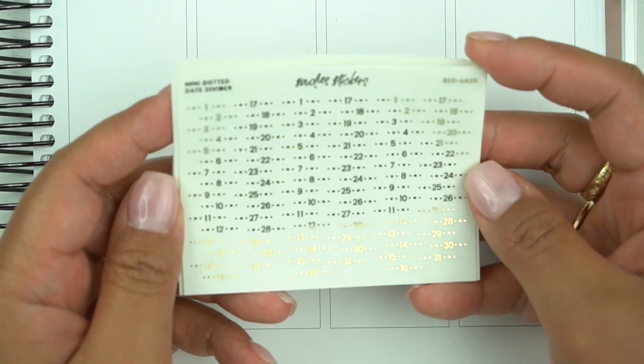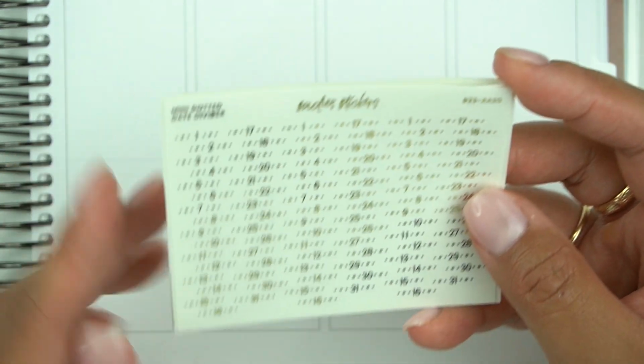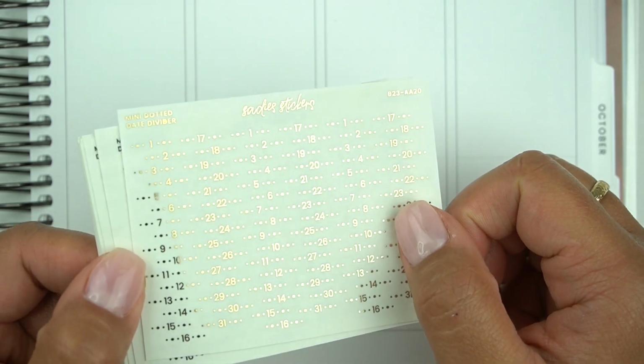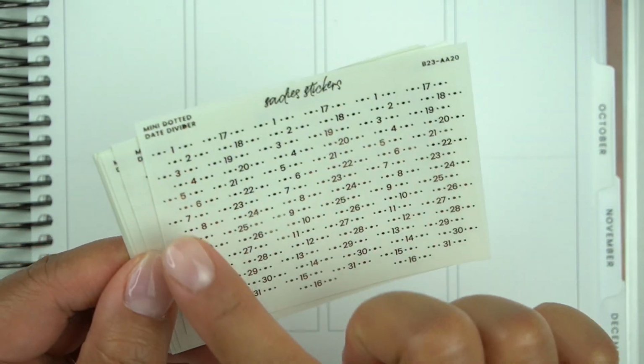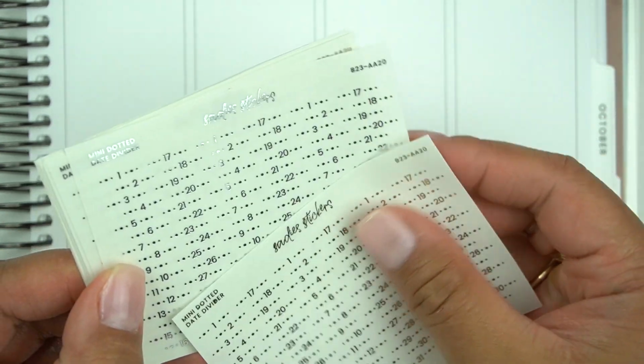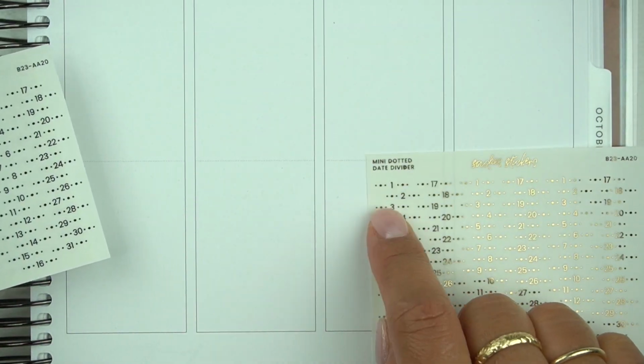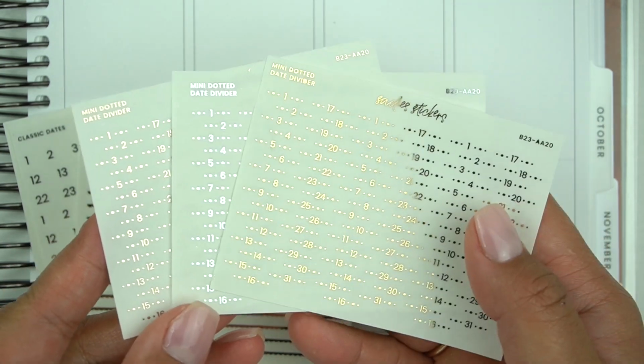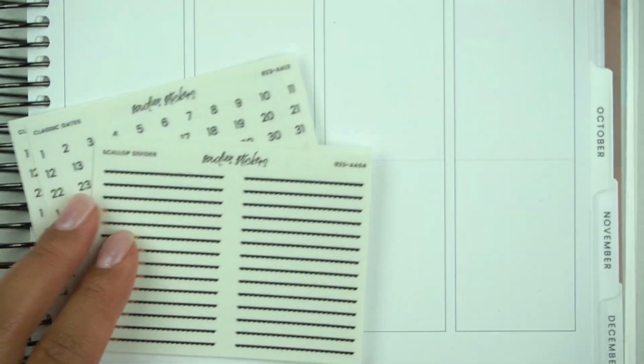And then here we have some of these beautiful mini dotted date dividers. I adore these so, so much. I like that they're a midi size, right? So they don't take up the full width of a column. So it's just very dainty and light. I really adore that. So I got that in all 3 foil colors on transparent matte paper.